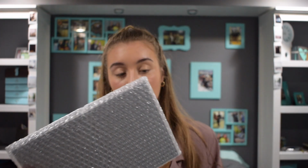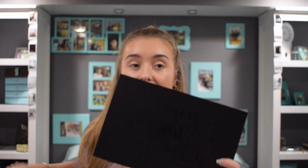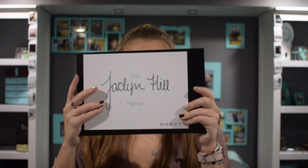Okay, getting into the goods. Bubble wrap. Love to see that. First of all, already love it. The size difference is pretty substantial. This packaging is so sleek. How do you open it? Oh my gosh. I'm sister shook. Every color, literally every color. The only thing I don't like is there's no way I'm gonna know the names of any of these colors because there's no way I'm gonna be able to keep this. I really liked how the names were on the back of Jaclyn's palette, but that's okay.